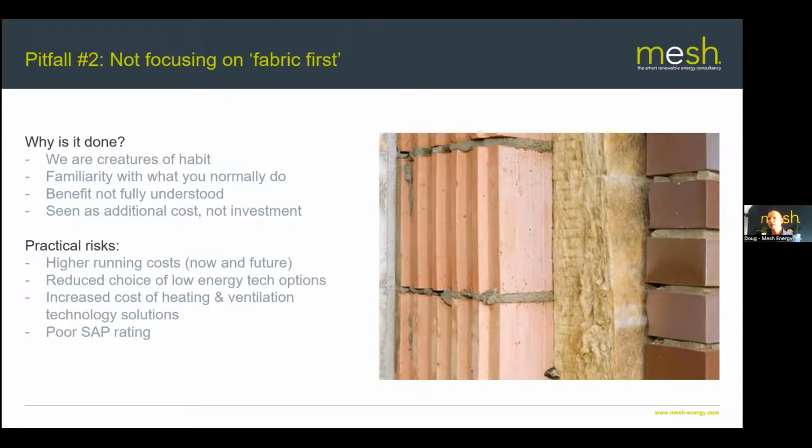It's all relative, right? You could spend less on the fabric and spend more money on a kitchen and pay more for your running costs. Fine, if that's what you want to do, then happy days. And there's a number of people that do. But increasingly, regulations are, as I say, a sharper stick from the back end, making sure that this is focused on. But why historically have we not looked at fabric?